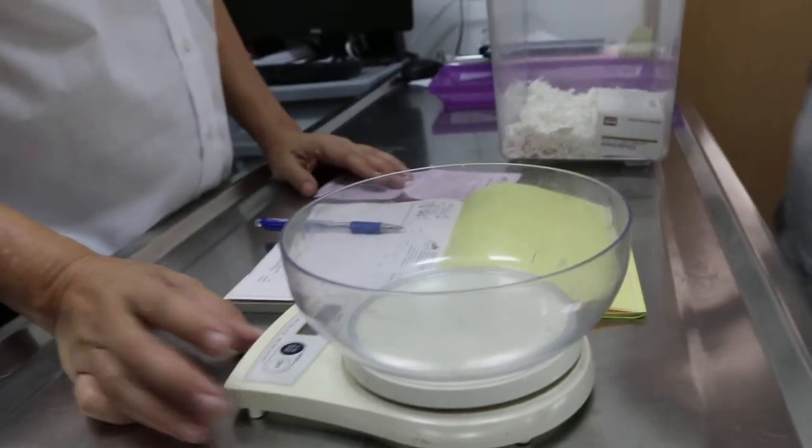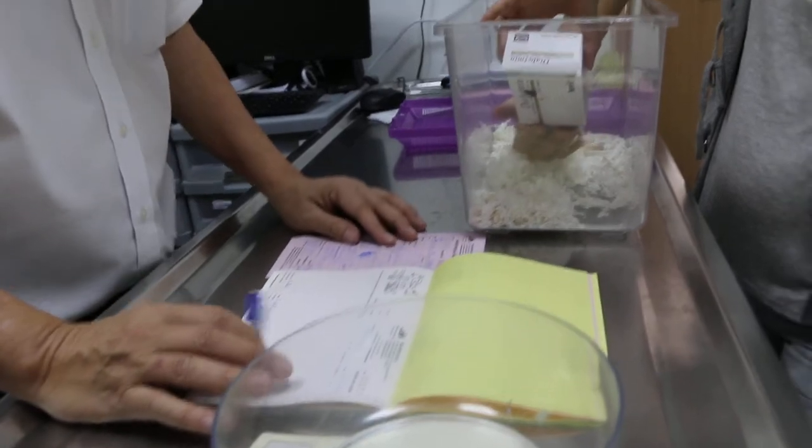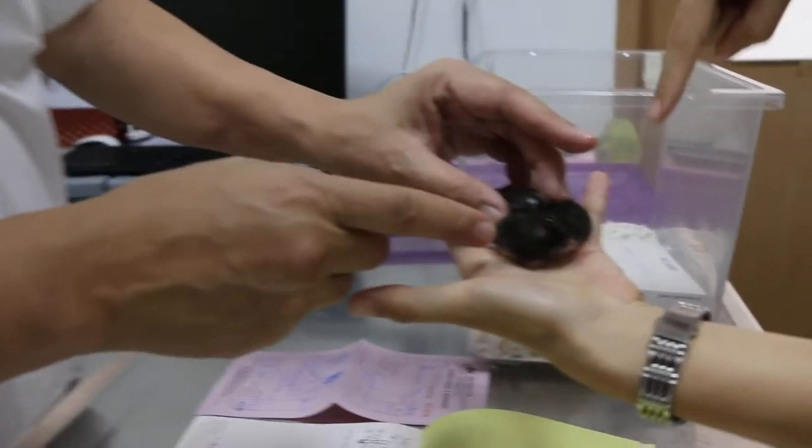Yeah, the hamster leg. Today is Sunday, 12 October 2014. This is a black dwarf hamster, female, 1 year old. What's happened? She's storing a lot of food here. Yeah, I can see.